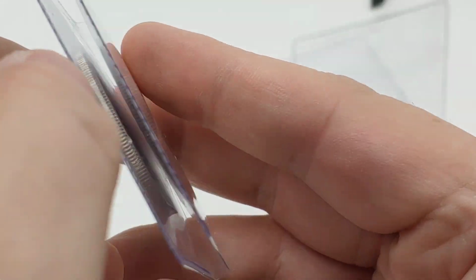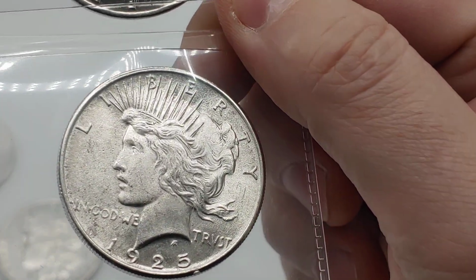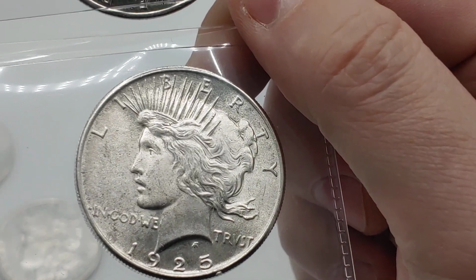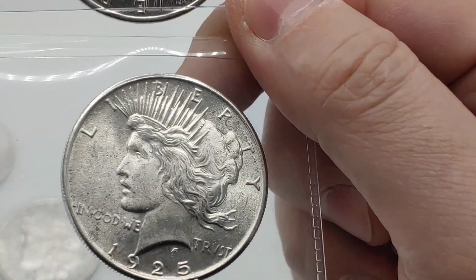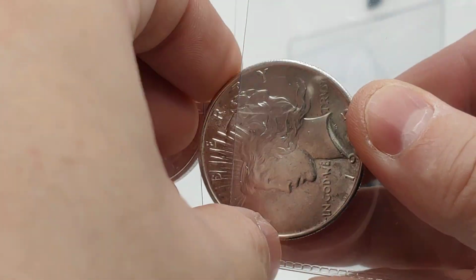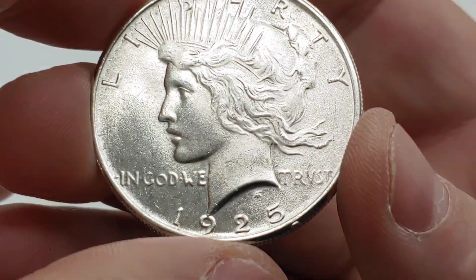Next ones here are some peace dollars. Peace dollars are kind of slower sales, but I've noticed the really nice ones typically sell pretty quick, but these are kind of a toss-up, guys. So anytime I get nice looking peace dollars for a really nice price, I don't mind holding the inventory and then sharing it with the next guy that's looking for a nice one. So with the peace dollars, I'll take these out. These aren't really that expensive coins. So I picked these up for $33.